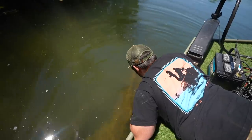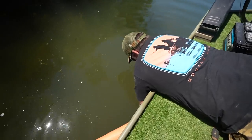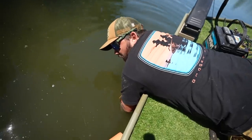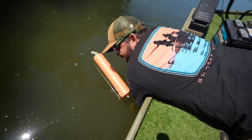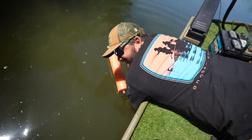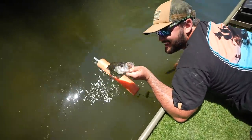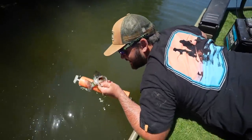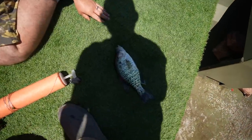We got the net. You want to see if you can just net it? He's right here. I got the crappie. This is the oddest thing I've ever seen. I'm unhooking a fish underwater right now. I got to undo the snap swivel. I can't get the hook out. What a mess. Dude, I'm just doing surgery on this thing underwater. We got the crappie. Swallowed it. That's the lunch, boys.